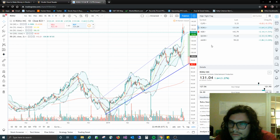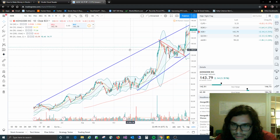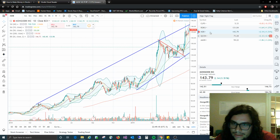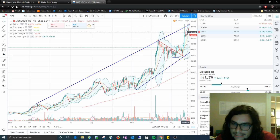And I'm trying to think if there's any other. Oh, here, I'm going to show you a failed high tight flag that I saw. So this is MongoDB, and I was questioning it because it's right here. There's other ones like Roku, CLPS. They're about 2 weeks long. This one was only about a week long, the flag itself, how long it lasted.